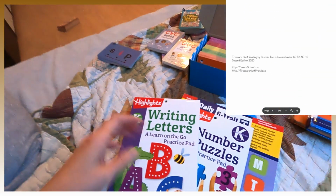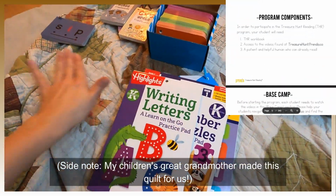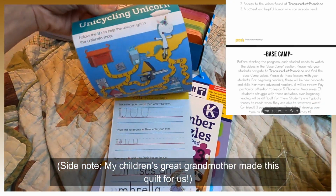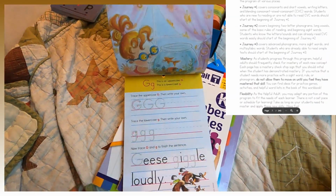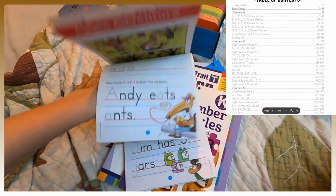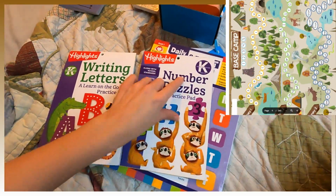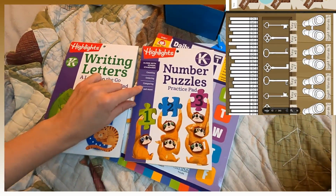These are very simple, under $5 each. That's why I like them. Highlights just has some good products. So this is kindergarten level, and they're just practice as you go. Every page is dedicated to a different letter, uppercase, lowercase. They're not very big. I believe they're perforated, so you can pull them out. They have whole sets, but this is the kindergarten number puzzles as well. So counting, ordering, comparing, and more.